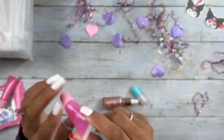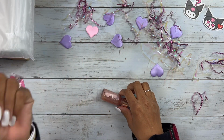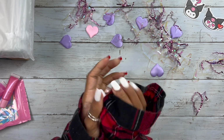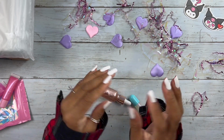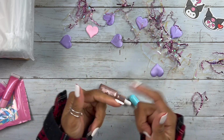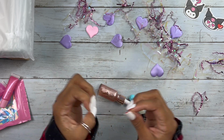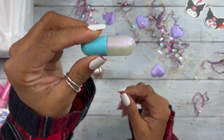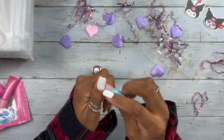I need to redo my nails, so don't look at those. Oh, she also has press-on nails. I have a couple sets that I'm going to be using soon. I can't wait. I've been having different collaborations with nail polish companies, so I haven't been able to use them, but I'm going to, and I cannot wait. This color is gorgeous. I'm dying to see what this one would smell like.